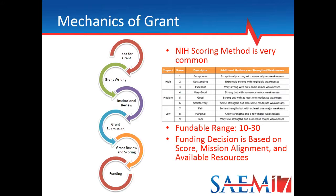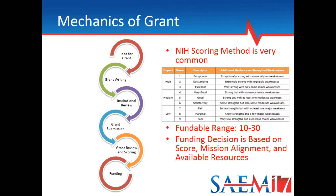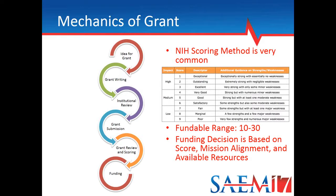So after you've done all that good work, you submit your grant, and then you wait for all of time, or at least months and months and months. Eventually you'll get a score back, oftentimes in this NIH scoring method, in which lower numbers are better. You really want to get 1s or 2s across the board. This is how SAEM scores its grants. And we'll talk a little bit about why that's important for how you format your grant.